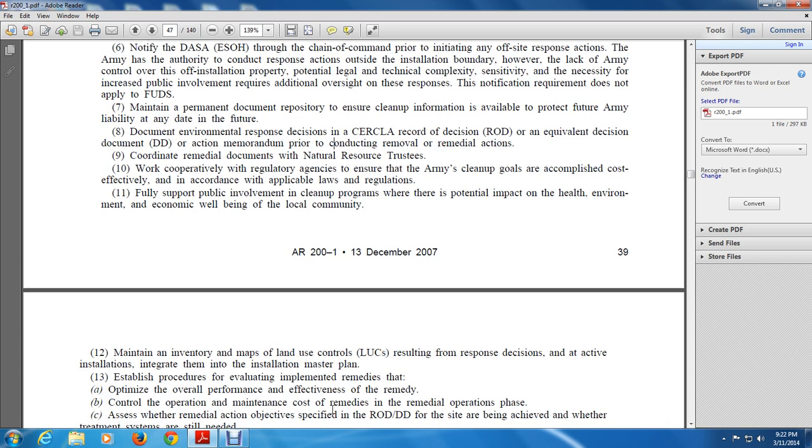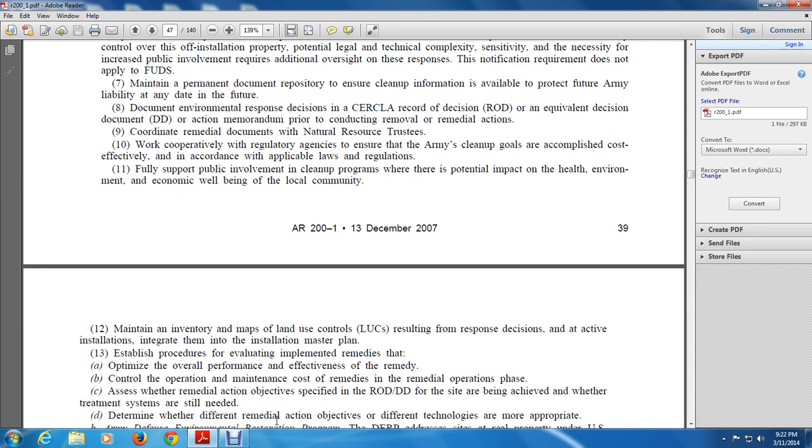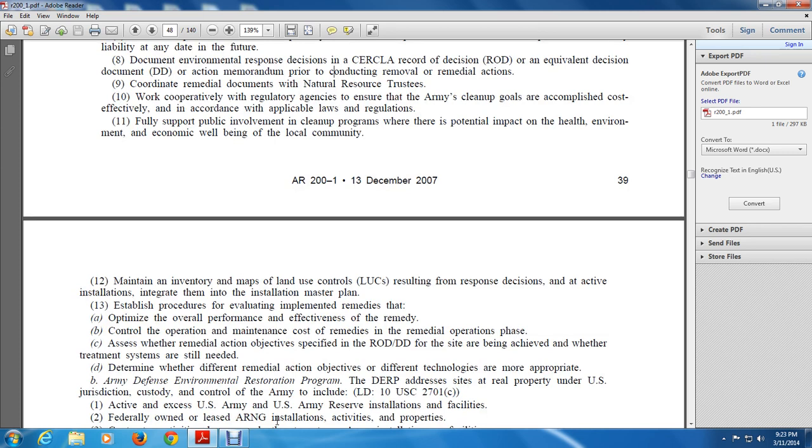Maintain inventories, maps of land use of controls LUC and resulting in responding decisions, activity installation, integrated installation master plan, establish procedures evaluating implemented remedies, authorization of all performance effectiveness of remedy, control operation maintenance, and cost of remedies, remedial operation phases as the remedial action objectives specified by the ROD/DD, which is the deciding document for the site that has been achieved, whether the treatment and systems are still needed, determine the different remedial objective, different technologies are more appropriate.